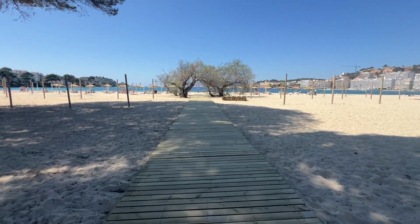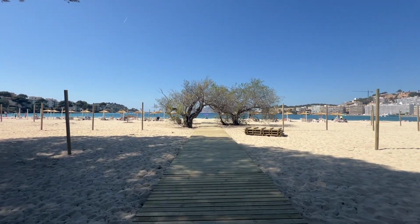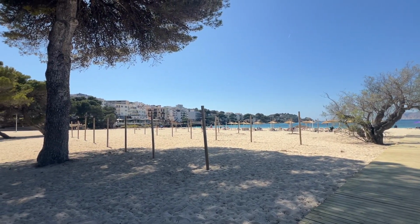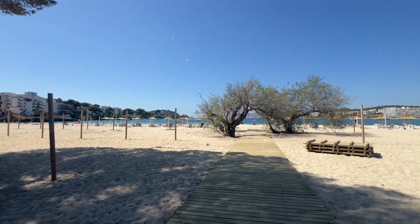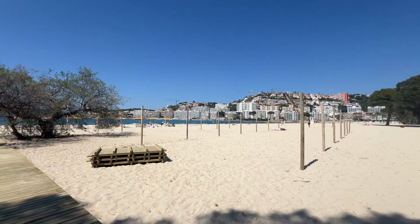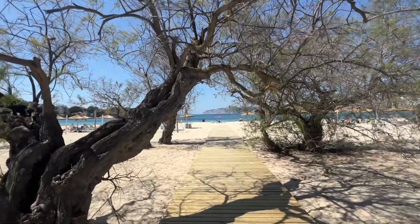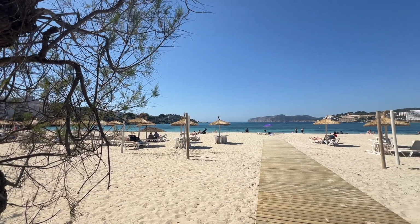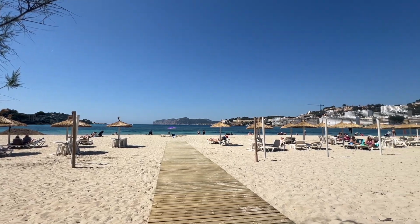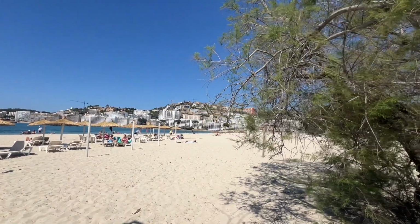But look at it today. I mean, it's just absolutely lovely. We have highs today of 20 degrees Celsius. I have been filming over in Costa de la Calma. It felt a lot cooler over there because of the wind, but it's a little bit more sheltered here on this far side of the beach. We can also see as well that we have some sunbeds and beach umbrellas out and available to rent.